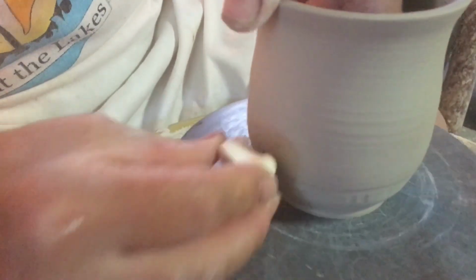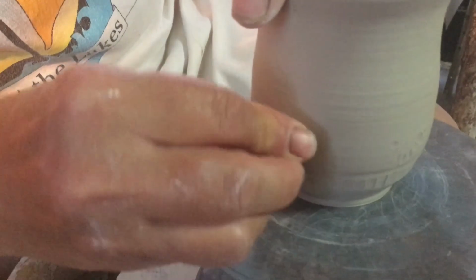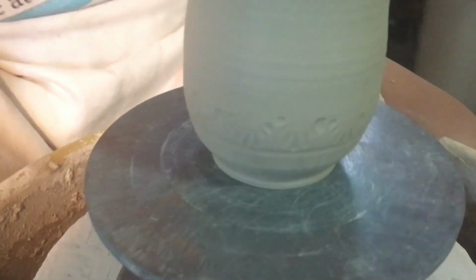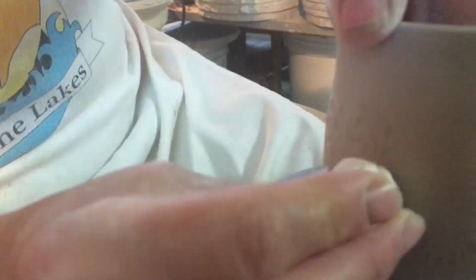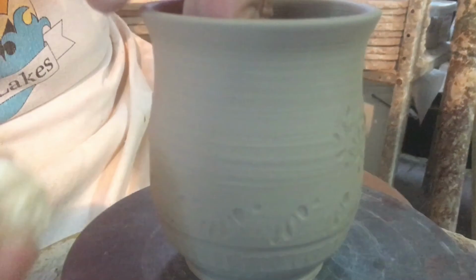Sometimes I'll put three or four different stamps on a pot. Sometimes I might just put one. It depends on the size of the pot. I'm holding the pot from the inside because I am pressing fairly hard. This one kind of looks like a fleur-de-lis, but I love it. It's a very nice stamp, and I use it quite a lot on mugs. So it's going to look really nice on this stemless wine goblet.